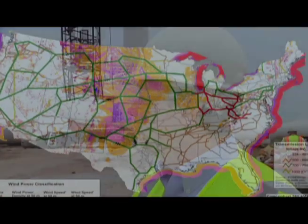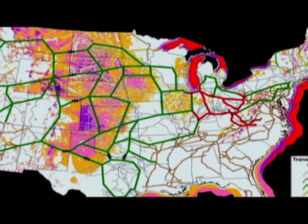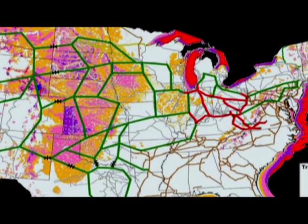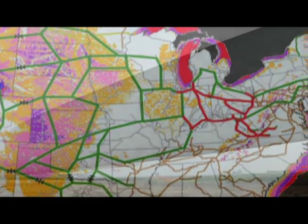It's also very attractive because it has numerous high voltage transmission lines that crisscross throughout the project. And that's important because we need to be able to transport the electricity that all the turbines produce onto the grid.